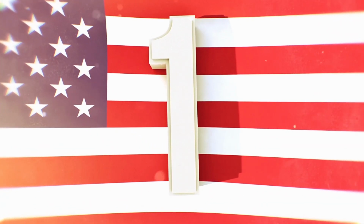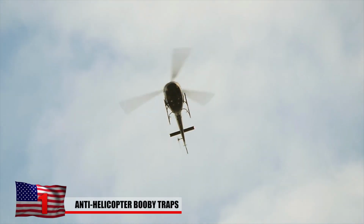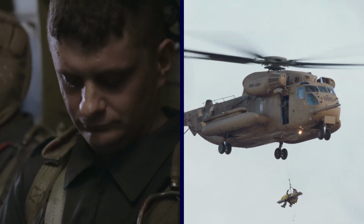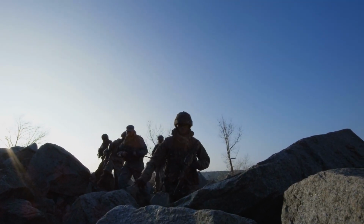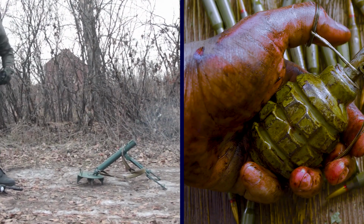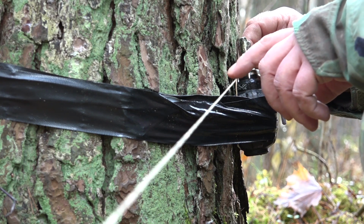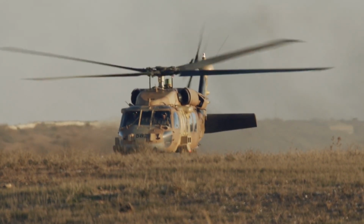1. Anti-helicopter booby traps. The use of helicopters was imperative to the American war effort in Vietnam. In addition to ferrying supplies to US military sites, choppers deposited troops into battle and evacuated injured soldiers away from the battle scene. Consequently, the Viet Cong devised ways to disable landing helicopters. One simple but highly effective method involved attaching grenades, mortar rounds, and other explosives to trees surrounding a landing zone. Naturally, the devices were attached to tripwires, which were strung between poles that were inserted into the ground. The tripwires were activated by the landing aircraft, effectively grounding the helicopter.